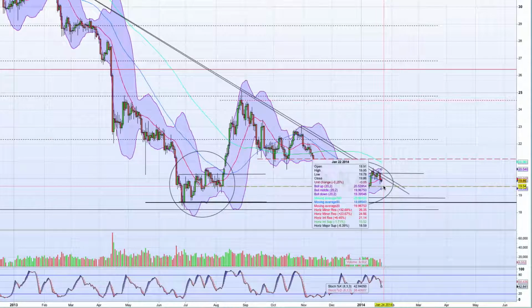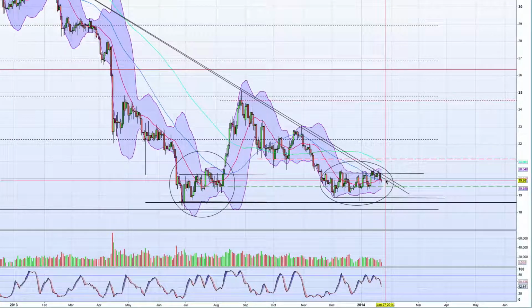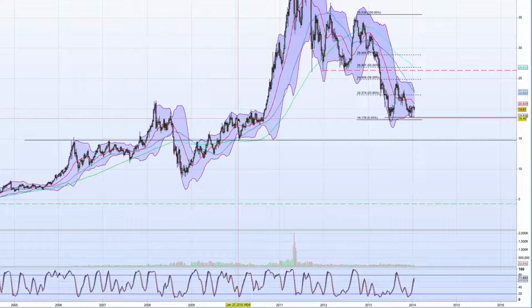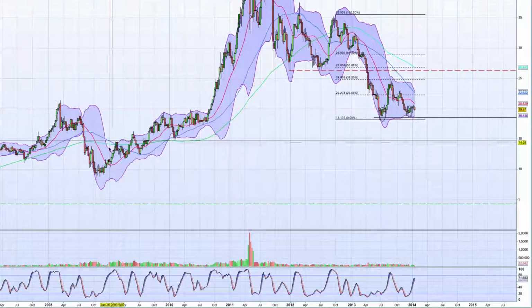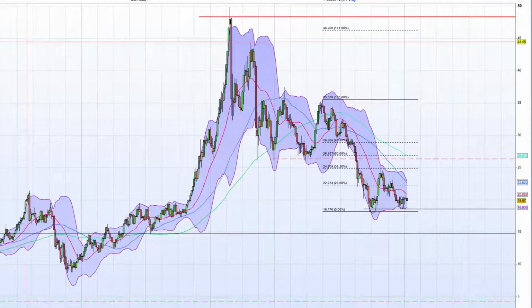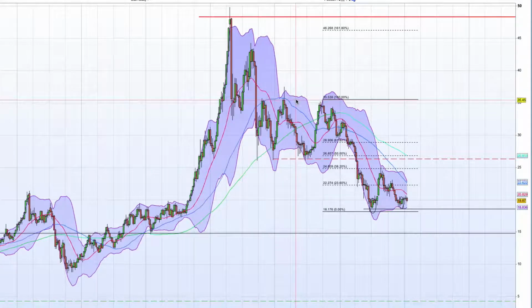Anytime you get in between $19.50 and $20, whether you're looking for a short term or a long term, I think the downside is very limited. We can clearly see here that this is still a very bullish chart. We've had a huge correction. What I said earlier, the longer we trade sideways, the bigger the move in whatever direction.